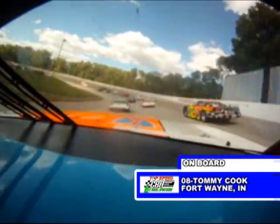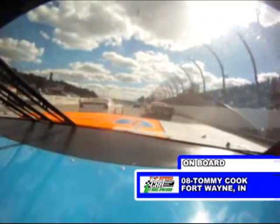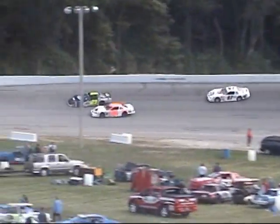Checks up as some contact is made with Parker in the 72. And we've got a battle for the lead up front. Leading lap number 1 will be Eddie Van Meter. Little bit of a scary moment on that first lap. It was touch and go, but everyone keeps their cars righted. And leading at the end of lap 1 is Van Meter.